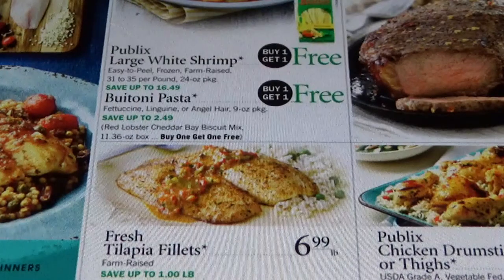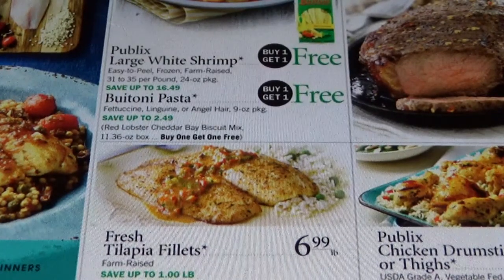Let me see. I cannot find the one I was going to tell you about. But I think I'm going to share another one that is a good deal also, and that we don't usually get good deals on. Hold on a second, please.